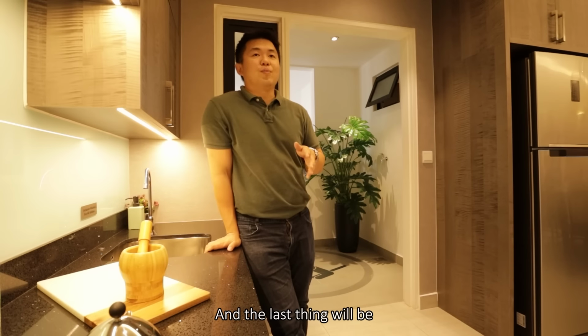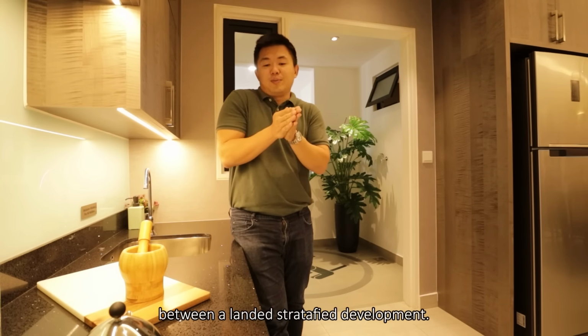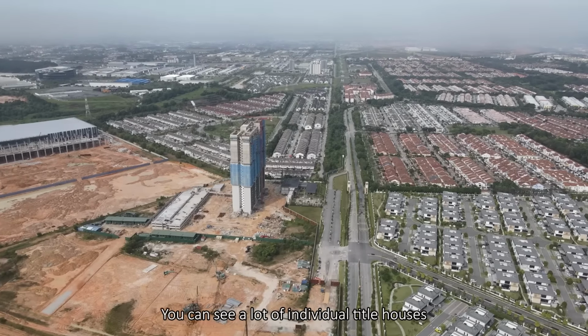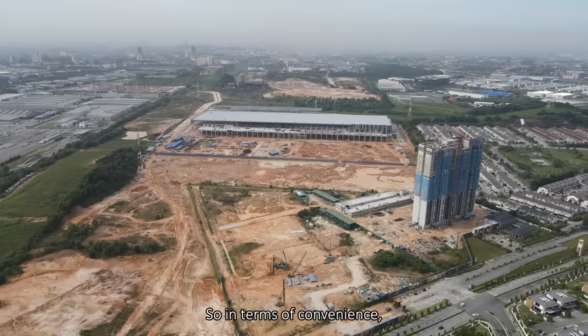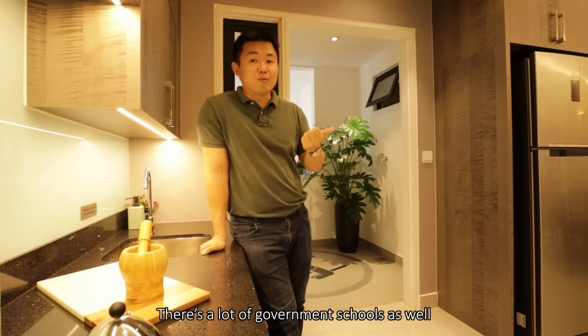And the last thing will be the matured environment. So this plot of land is sandwiched between a landed stratified development. You can see a lot of individual title houses, and right at the back there will be light industrial. Also some rows of commercial here and there. So in terms of convenience, if you need to go to school, there's a lot of international schools, there's Tembi around. There's a lot of government schools as well.